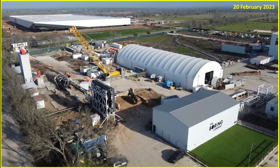We can see those soil extraction towers. One of them has been moved closer to the road. You can also see the start of a second boring tunnel on the left-hand side of the image.